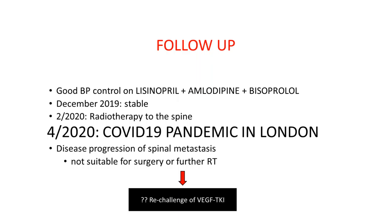Unfortunately, this vertebral disease progressed, and so she had some more radiotherapy with her oncologist. And then I got a phone call from the oncologist in April, in the middle of the storm of the COVID pandemic in London, saying that she was getting further spinal cord compression from this metastasis.